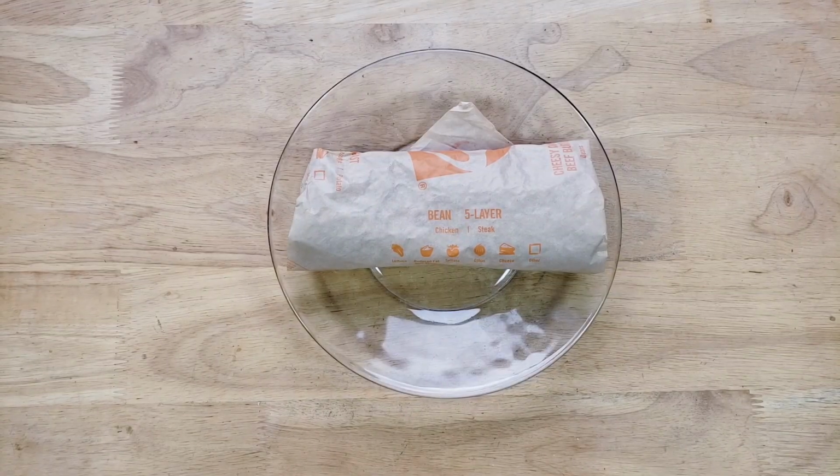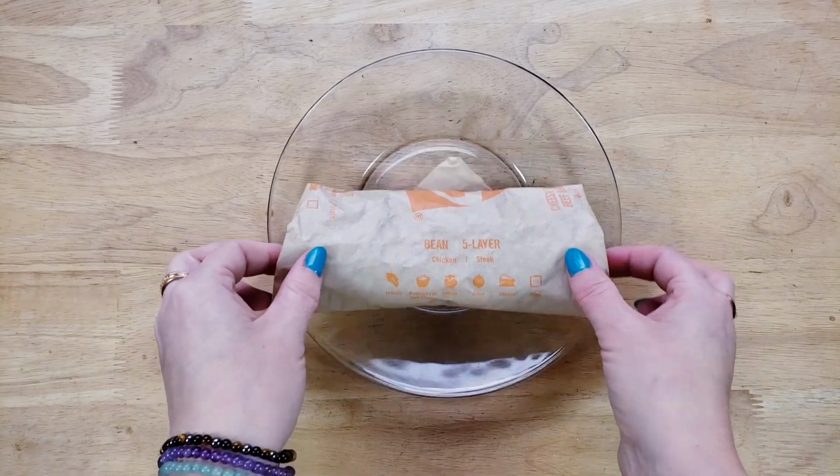All right, for me, this one is going to be a thumbs up. This one is good. Now, I would make one change. And if you know me, that is, of course, I'm going to not have the pico in it because I don't like raw tomatoes or raw onions. But aside from that, this was really good.